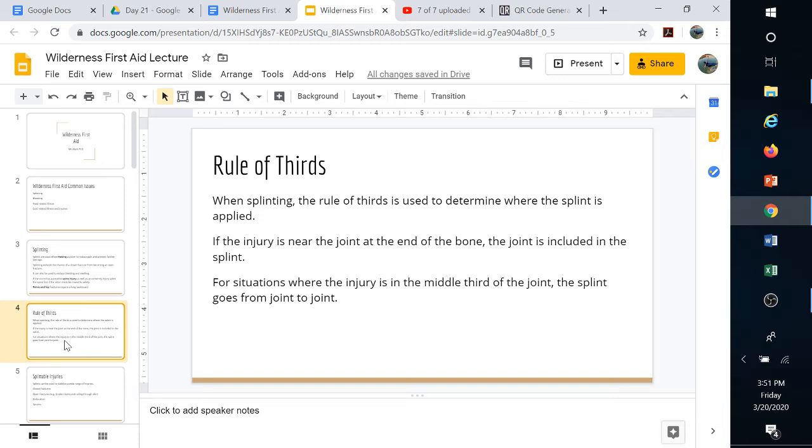So here's an example. Let's say I break my radius and ulna, which are long bones in the forearm. I'm going to go from my elbow to my wrist if it's in the middle third of the radius and ulna. But if it's up closer to the elbow, in the upper third, or the third closest to the elbow, then I'm going to include the elbow, and I'm going to take that splint all the way out to the shoulder so that the elbow is included in the splint, if we're talking about rigid splints.